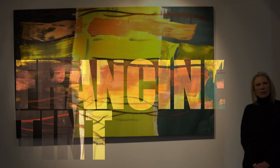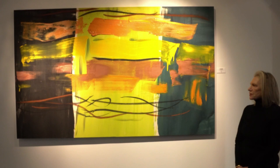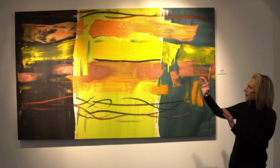This is Tiger, and it makes a great entrance because when you walk out the door, boom, it's a strong painting. Actually, that was my nickname when I was a kid. But it's simple and strong. It's got bands going this way, and it's got the drawing, which I'm a lot about.